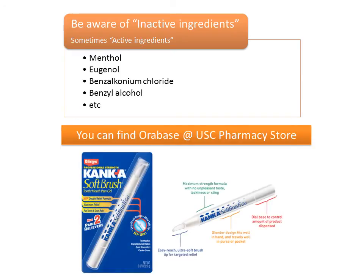There is another product called Canca Soft Brush. The other Canca product contained benzyl alcohol, but this seemed not to have anything written in the back for inactive ingredients. Unfortunately, I was not able to find this in the pharmacy store, but this is something I would like to try as an alternative. If it doesn't contain any of these inactive ingredients, that's great. This is a little more expensive compared to Orabase, but it comes in the form of a brush, which makes it easier for the patient to apply to a focal spot or region where they want to put it on.